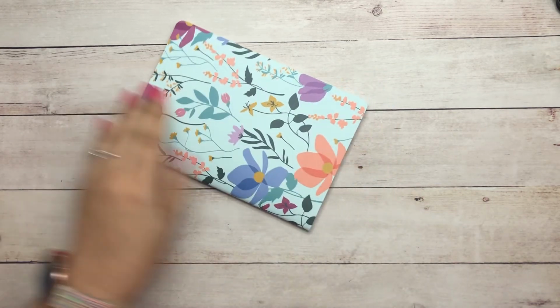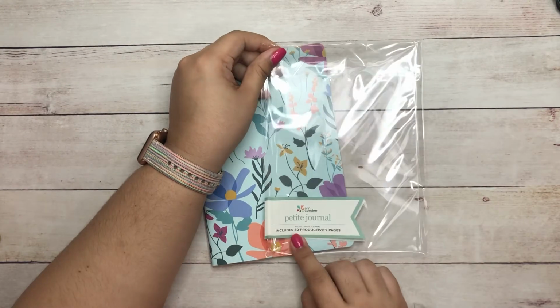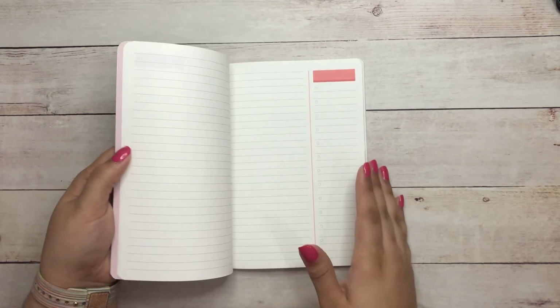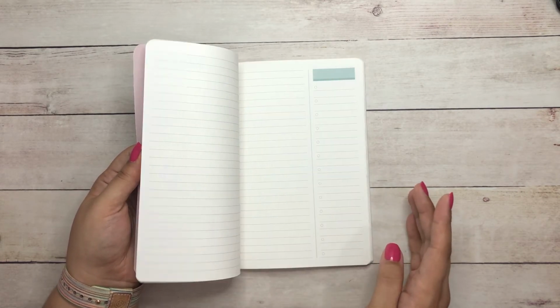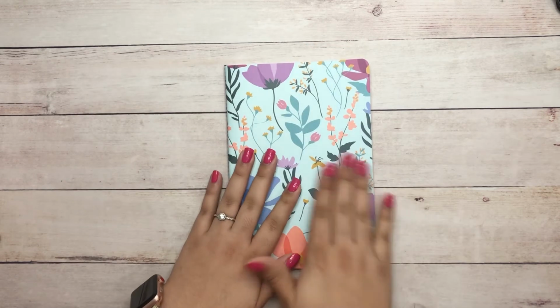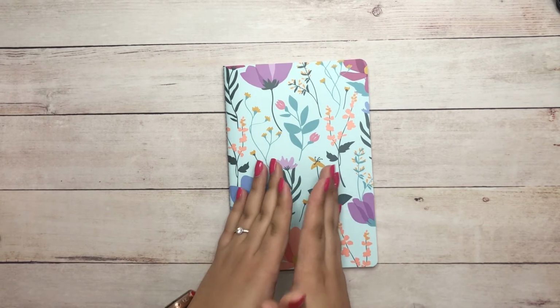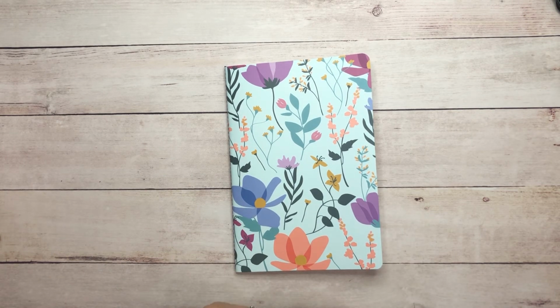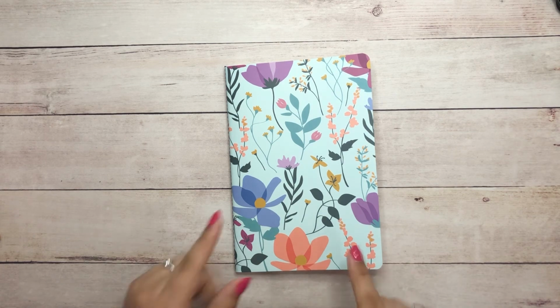So here is the petite journal in the wildflower design. Let me open this up. So here we have it. This one says it includes 80 productivity pages. Oh, it's so pretty. I just love the colors. And "Let today be the start of something new." So I love that, and I absolutely love, love, love that cover, or that design. Actually, the cover that I have on my daily duo right now is the wildflowers. So I'm so excited for this.